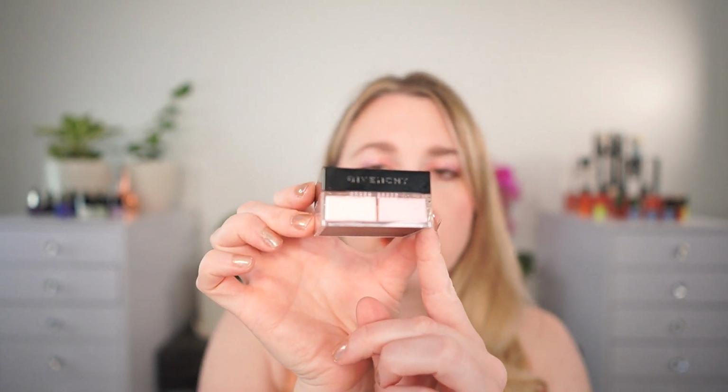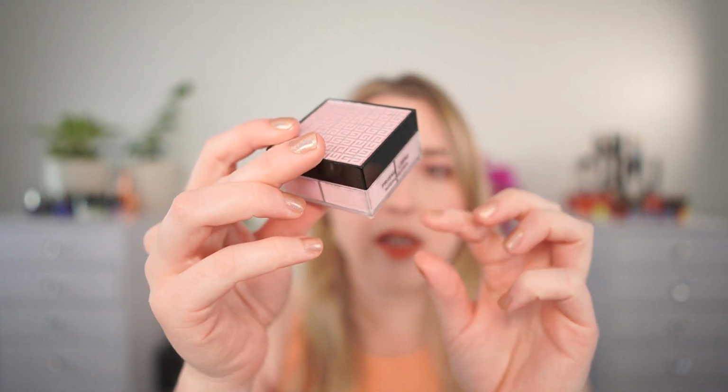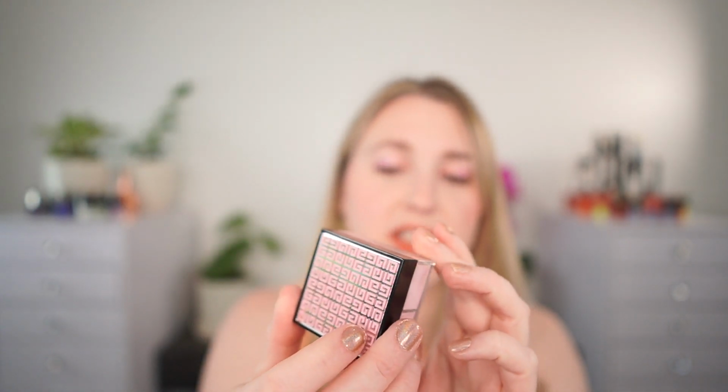But last year for the holidays, Givenchy came out with a loose powder highlighter like this that was gold that I actually have right here. Really beautiful packaging here. And it's stunning. I keep it on my vanity because I still use it all the time. This year they came out with a pink one. So take a look at the shades of pink. This is number 11. And again, it's limited edition.